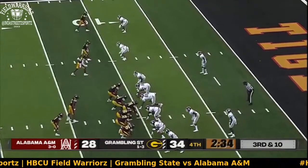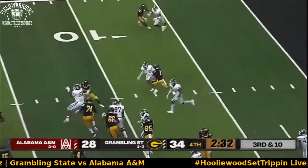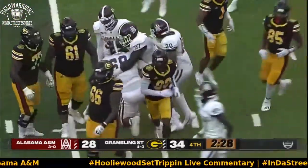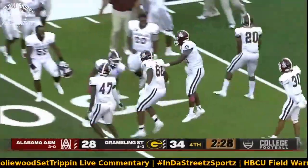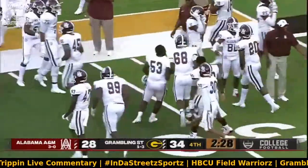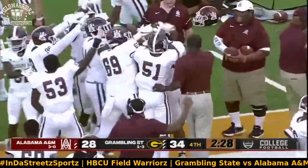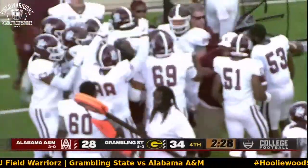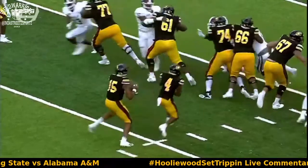Third and 10 for the G-men. Bowden will try to throw it inside, and it's intercepted. Oh, no. What a turning point in this ball game. It's intercepted by the Bulldogs. Number 68 making the play for Alabama A&M. That is Jamal Irby, the big defensive tackle, 6'3", 237, coming up with a big play. Wow, that is absolutely huge.